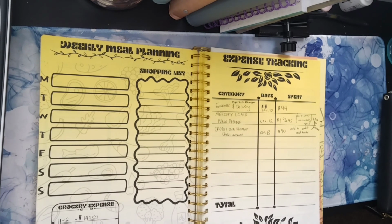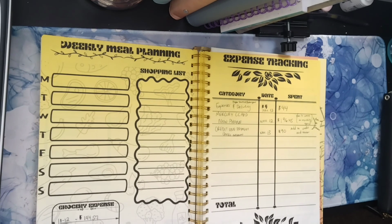And it just really ticks me off because this was supposed to help him. And now I'm just going to have to pay it every month just to make sure it gets paid because he can't do it out of his own account. So that was $90 of complete buffer.